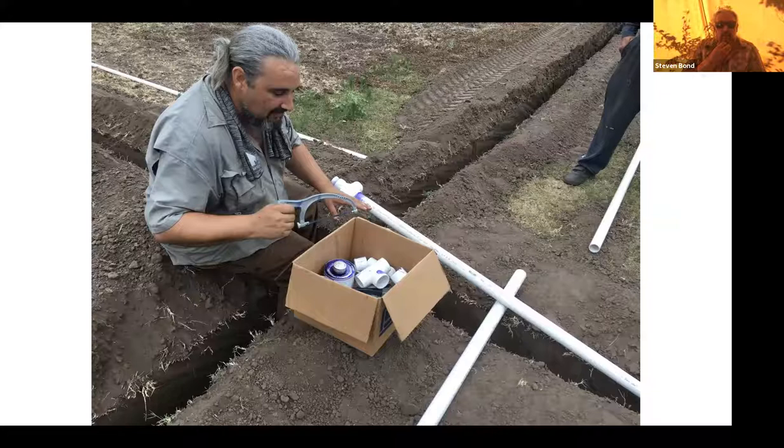We have freeze here in Oklahoma. So I'm located, and this picture is near Stratford, Oklahoma, but we have to locate our supply lines a foot below ground to 14 inches.